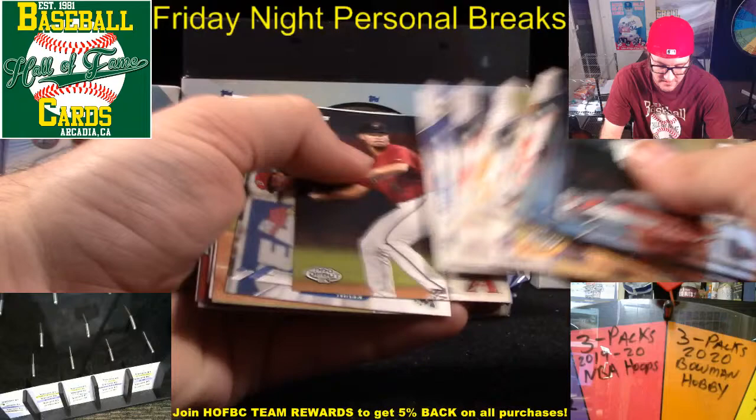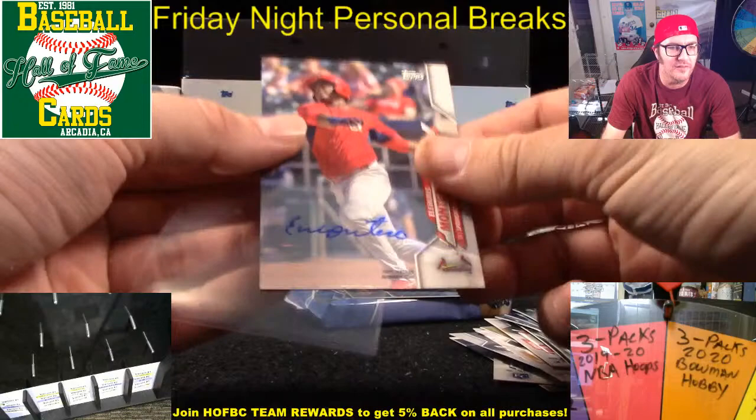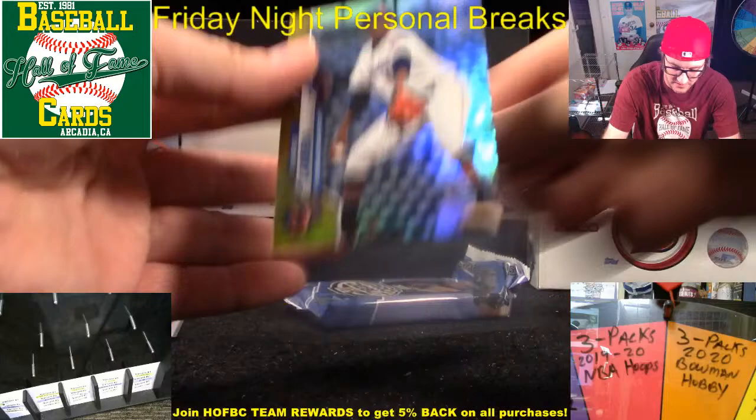Oh, there we go. I did miss one in the early pack. There we go. Montero. So Cardinals getting some love. I did miss one early on. Matt Z got a little autograph there early on in the break. There you go, Matty. Glad I went back to check because we only have one more pack left, and there should be an autograph in that final pack of this box. I'm going to put a sleeve on this as well. It's a cool card. Gold foil there.